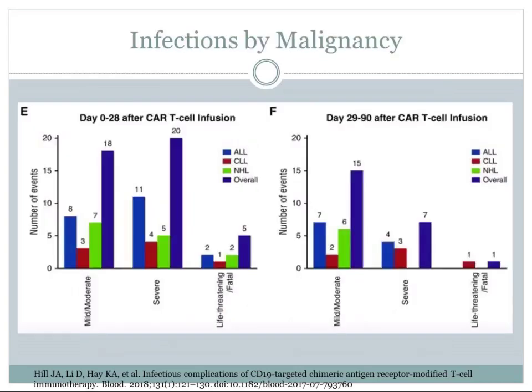If you look at the infections by malignancy, I think that was an important slide for us, because they had a lot of ALL. The other thing I want to point out is they broke it down between 0 to 28 and 29 to 90 days. It's important for two reasons. Number one, in the first 28 days you have more infections, which makes sense because you're most immunosuppressed. But we only have data up to 90 days, so we don't know what will happen after 90 days. I think that's a limitation of the data that we have and something for future reference.